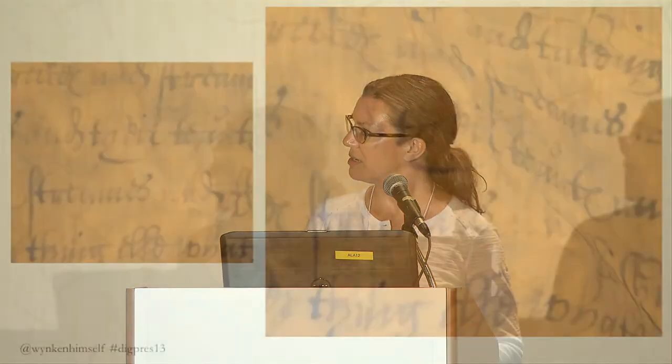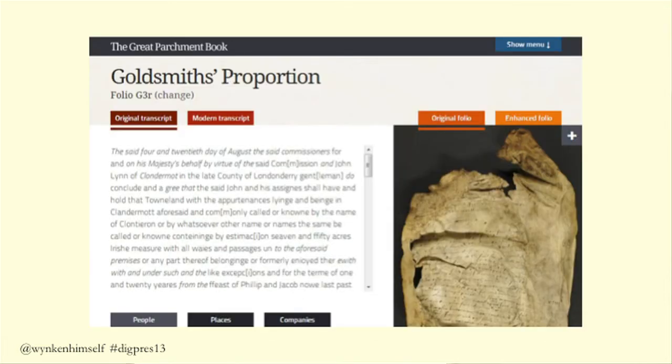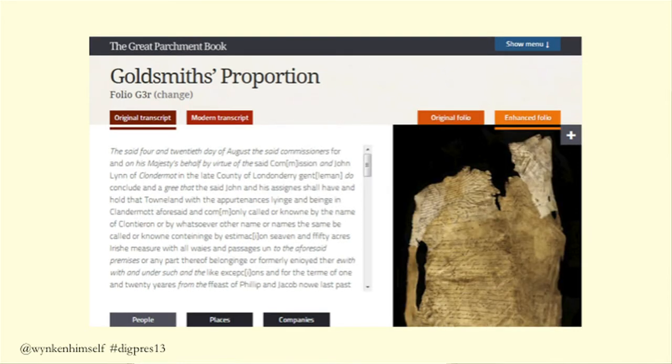Through careful preservation, about 50% of the text was recovered, but the brittle, wrinkled parchment remained an intractable obstacle to further work. But after extensive physical preservation work on the manuscript and detailed imaging, the UCL team was able to virtually unwrinkle the pages. About 90% of the text of the Great Parchment Book is now readable and available for examination online as images of the leaves, enhanced images, or a transcription of the text.